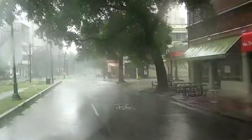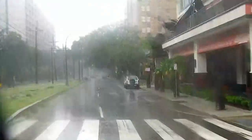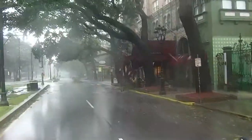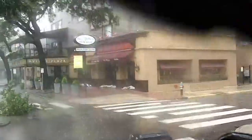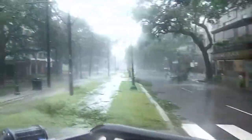We are heading uptown now on St. Charles Avenue, leaving the area of the CBD, downtown area. Right now, as you take a look to your right, there's a good amount of... swing back. Just swing around it real quick so you can take a look at this. Yeah. So we're going to swing back around here.